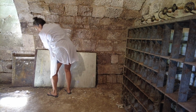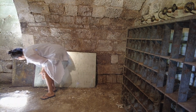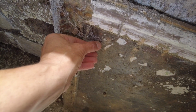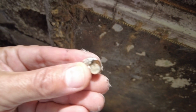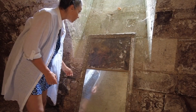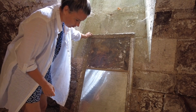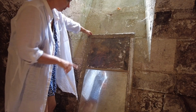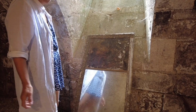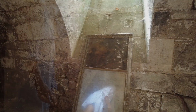Oh wow, this one has a picture above it, but it's got snails living on it. This poor mirror and painting is in a very sorry state. I had no idea this was down here, otherwise I would have rescued it earlier. I've honestly not explored this with this much daylight.